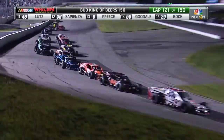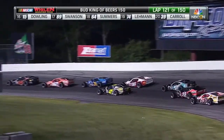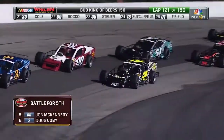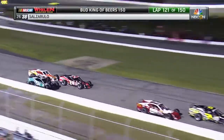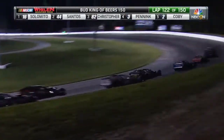As you can see, the 2 car, he started probably about 13th or 14th. He's already up to now 5th on the bottom, just with fresh tires. Going to eat these guys up. Let's keep an eye on him. Here he is inside of McKennedy. That's for 5th. Remember, Kobe has not won this year. Not out of it mathematically for the points chase this year, looking for title number 5.